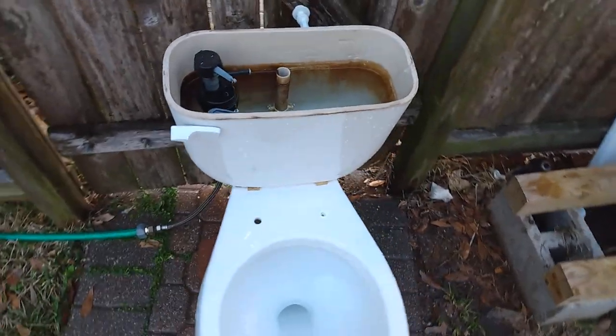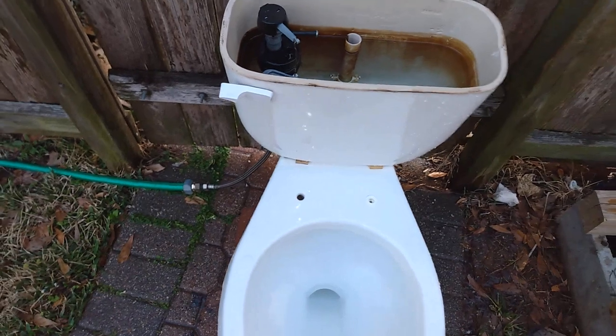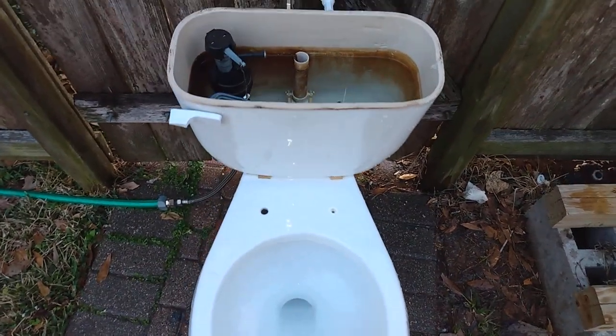Thankfully, the other toilet that I found with this had the original flapper and the original handle, so I'm going to be able to get some pretty accurate testing out of this one.